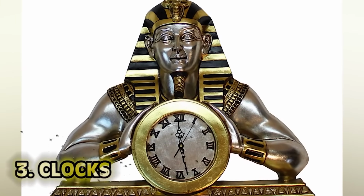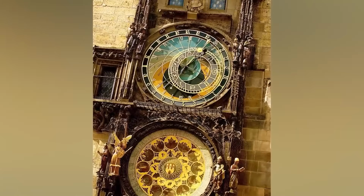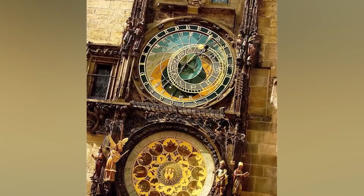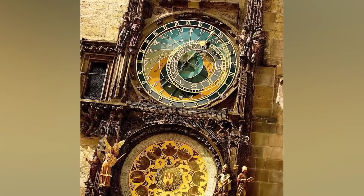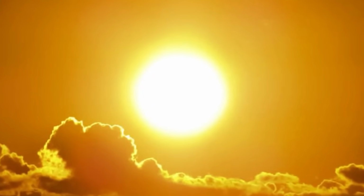Number 3, clocks. Alright, so I'm not going to sit here and tell you the Egyptians invented the modern clock. No. But they did have to tell time, and as any dad or survival guru will tell you, the most reliable way to tell what time of the day it is would be that massive floating ball of plasma in the sky, the sun. Assuming it isn't a super cloudy day or anything.